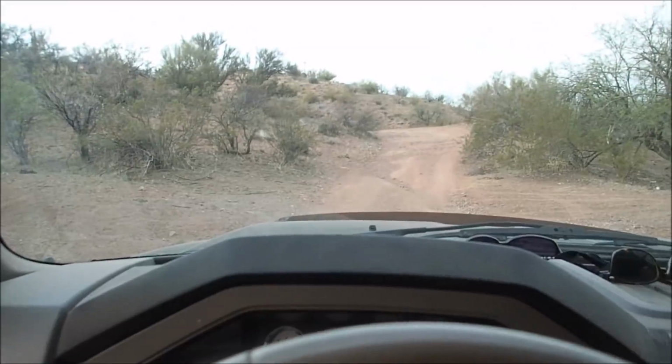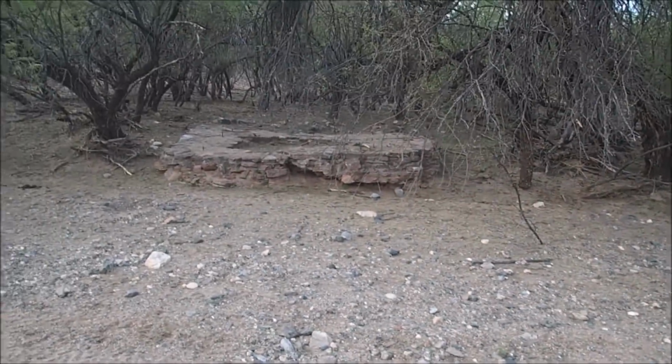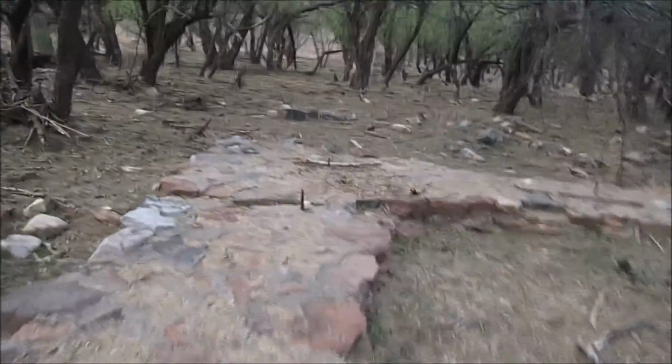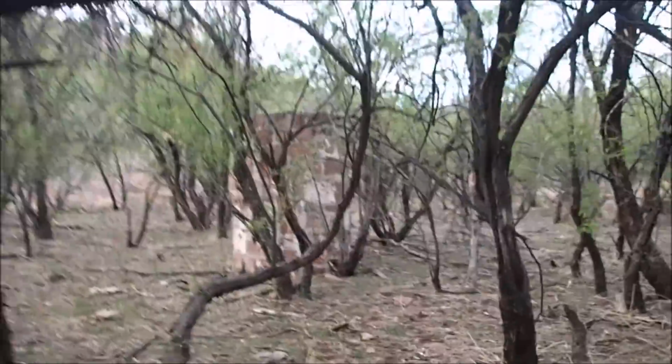All right, so we're going to keep moving. There's another little ruins of a cabin right along the road. See, there's some type of structure. This is, I guess, the cabin. Not old because of those type of threaded rod that's in there. Obviously this is the remains of some type of wall that they built. Is that a chimney? What is that? Or a well? Maybe it's a well.